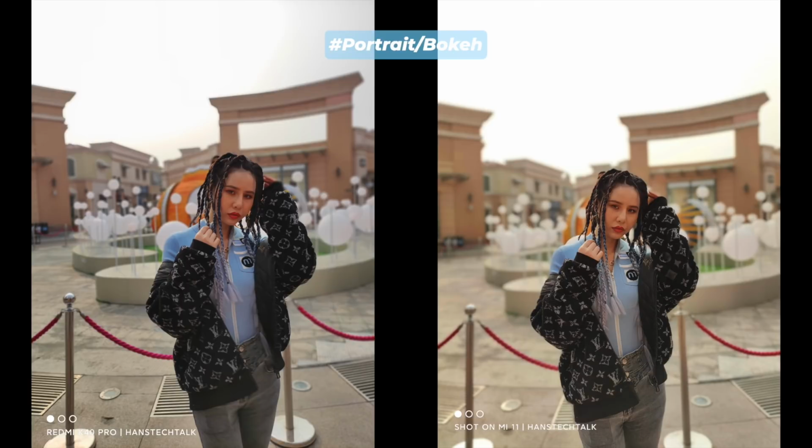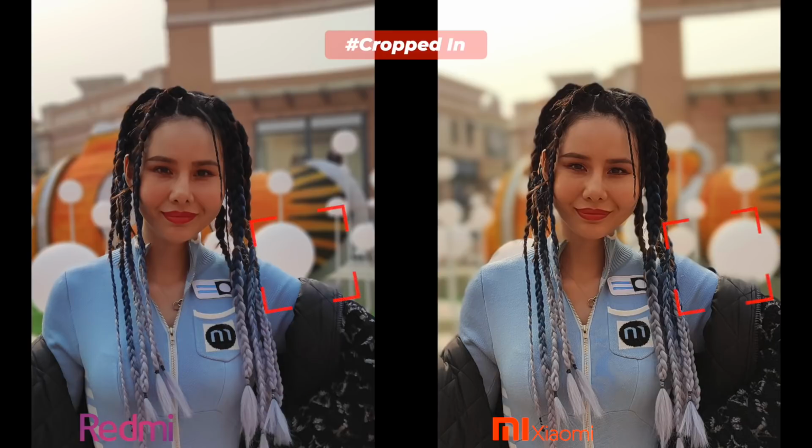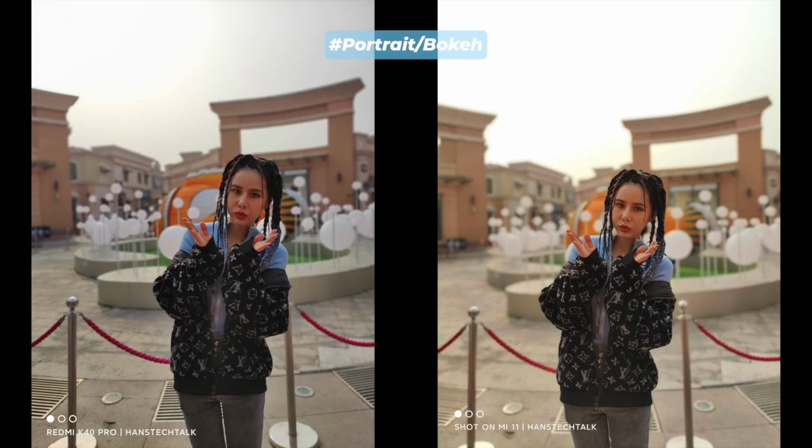This will be a preference thing for sure. It depends on what you prefer. Like Samara, the model in these pictures, feels she looks better in the images grabbed by Redmi K40 Pro. But I cannot agree that's the right choice. After checking a lot of portrait photos taken by these two smartphones, it is clear that there is a slight difference in white balance and tonal contrast.